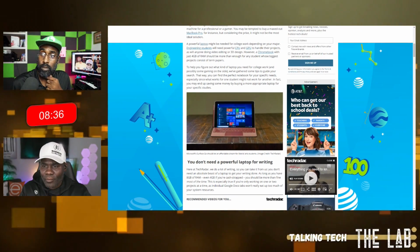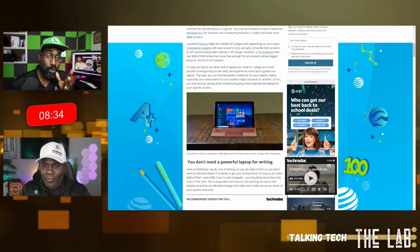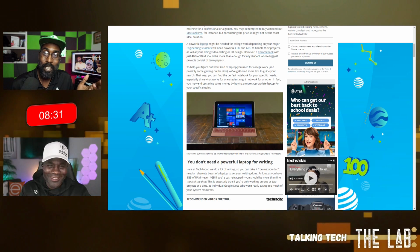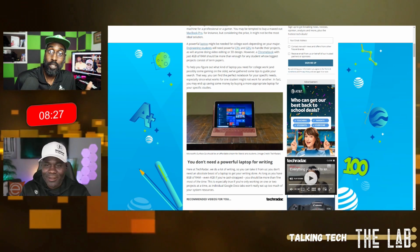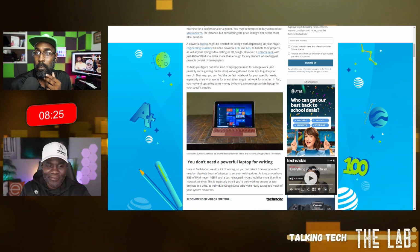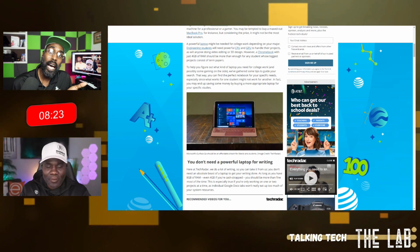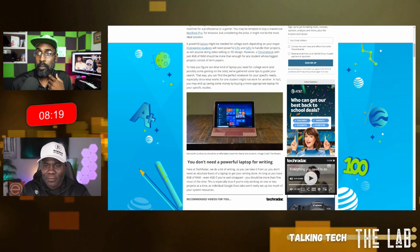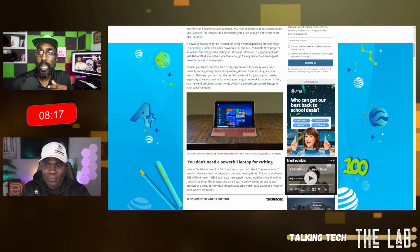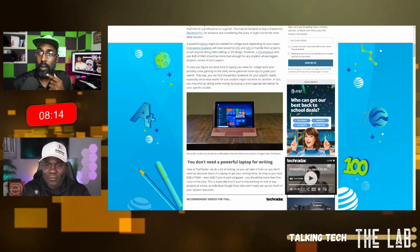So you don't need a powerful laptop for writing. Straight up, you just don't need it. You're writing your papers. If you're only writing papers, that's all you need. You need about 4 gigs, but I would highly recommend the 8 gigs. And you can see it right here in this article. If you're cash strapped, go with 4 gigs, but 8 gigs should do you more than enough of RAM.